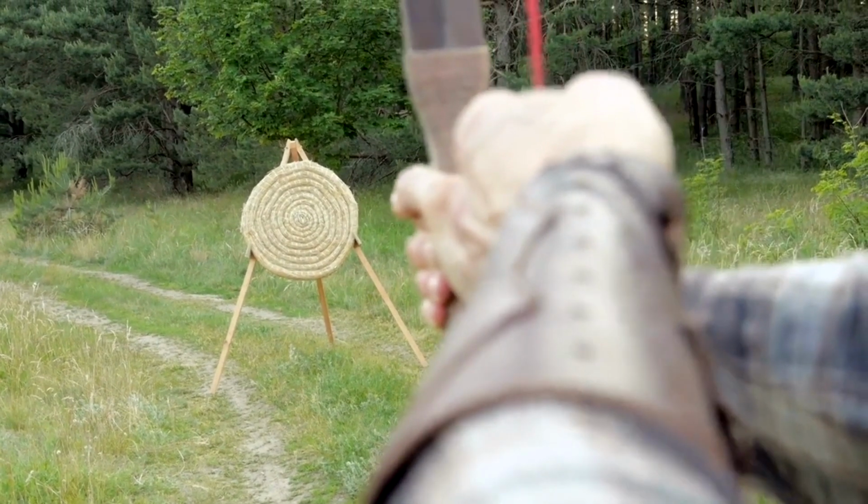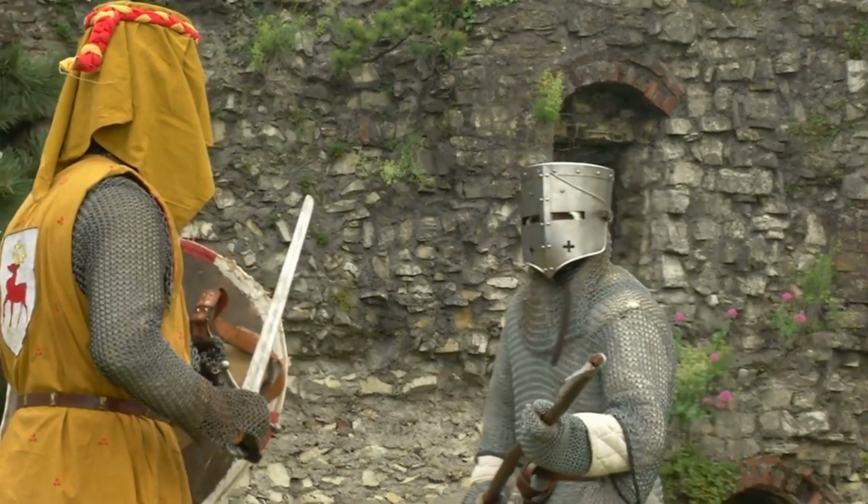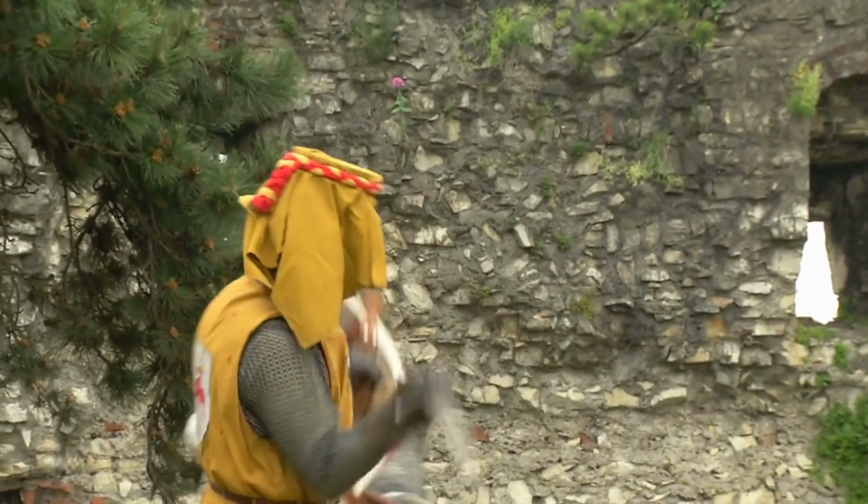numerically superior French forces. King Henry V of England used the longbow, along with a defensive position and disciplined formation warfare, to inflict heavy casualties on the French knights.